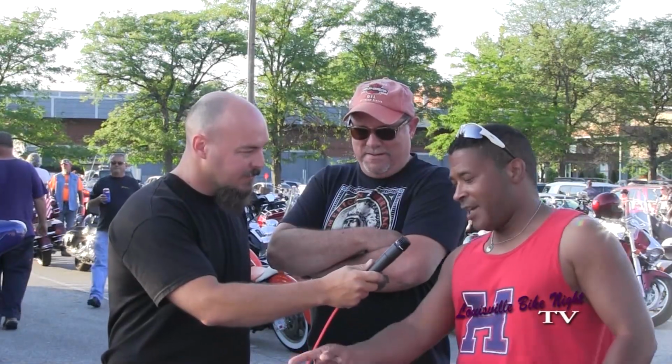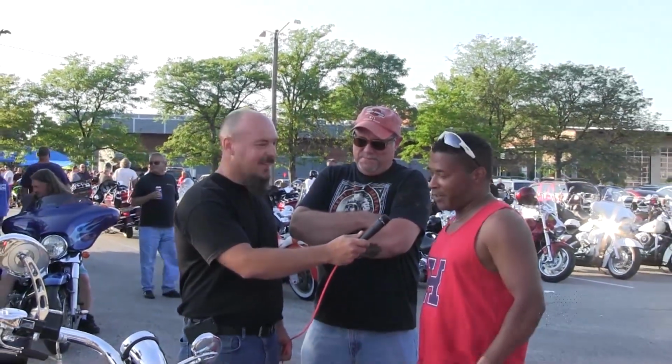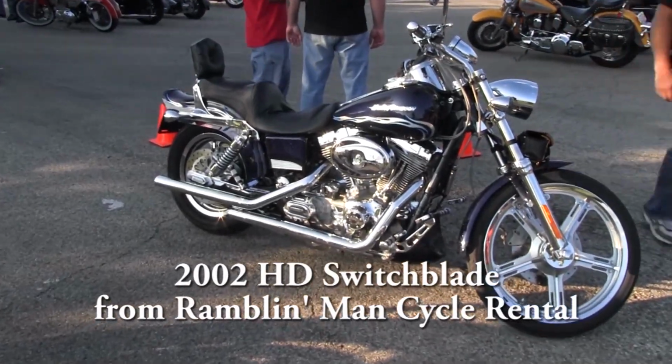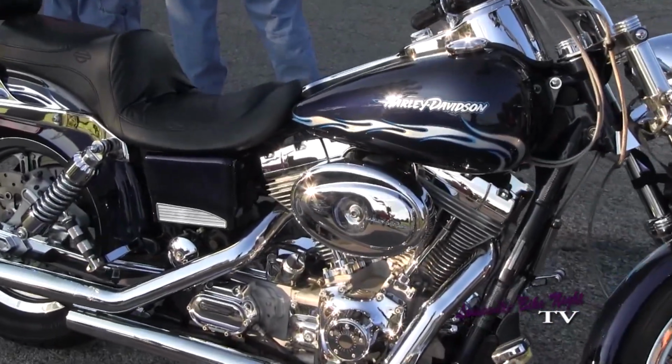Can you tell us a little bit about the bikes you have with you tonight? Well, this happens to be a fleet, but out of every fleet, there's your favorite. This would be by far my favorite. It's a 2002 Switchblade. She's a beast. Responsible riders only, because if you're not, you can get into trouble very quickly.